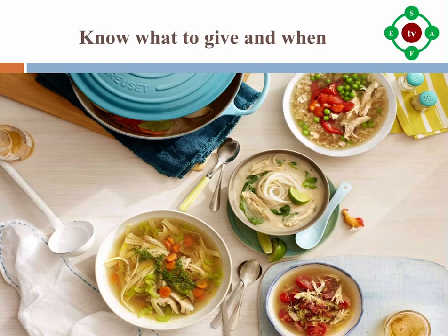Remember that a fever is the body's way of fighting off an infection. When your child has a low-grade fever, this doesn't always need to be controlled with OTC medications.